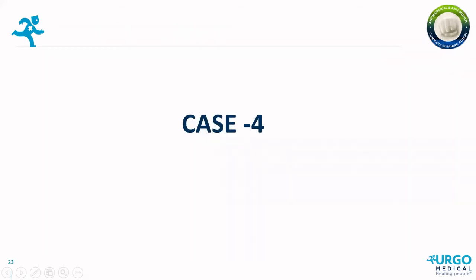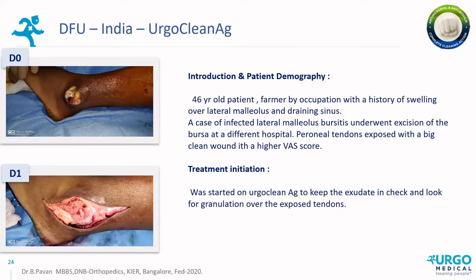The last case, again, a 46-year-old. This was a difficult case because he was a farmer by occupation, and came to us with a history of swelling over the lateral malleus and a draining sinus with cellulitis. So the patient was taken up to the OT, and we went for a wide excision that we had to do, and in the process of the excision, some of these peroneal tendons were exposed.